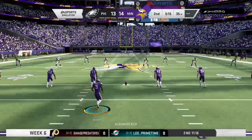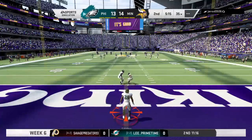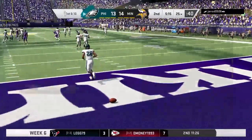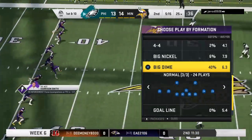Brown now to kick it away after the touchdown. This is taken about 7 yards deep. And they'll put up the stop sign there as his guys will get it at the 25.